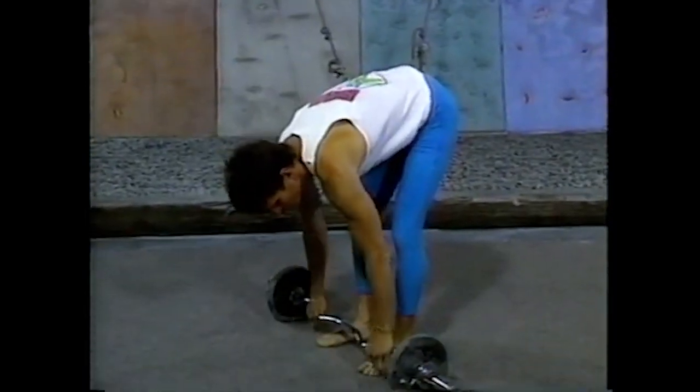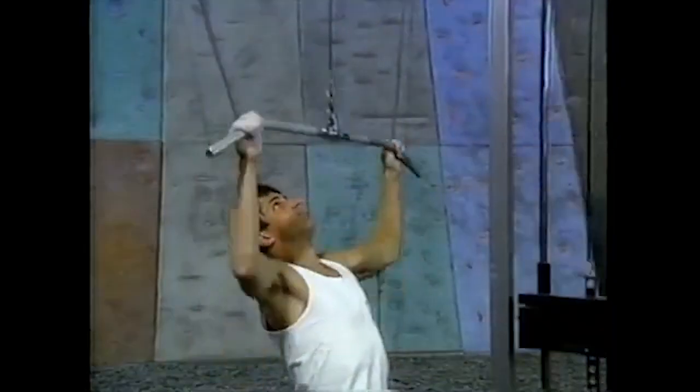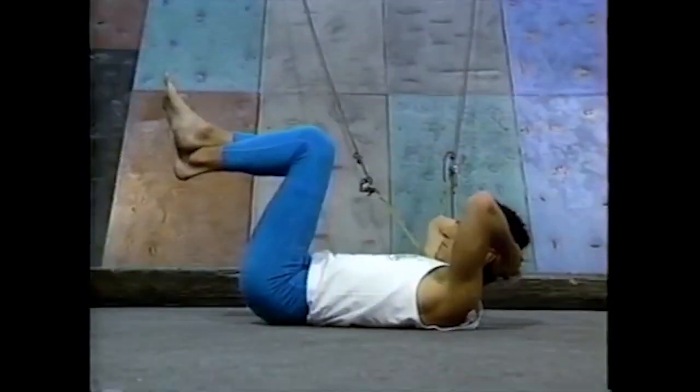What we've shown you is a basic exercise program designed in a rock climbing gym that will help you climb with confidence and without injury. In starting your program, do the exercises demonstrated in this video 3 days per week, or perhaps every other day. In the initial stage, your program will take about 45 minutes.